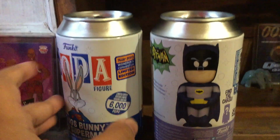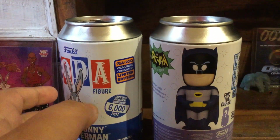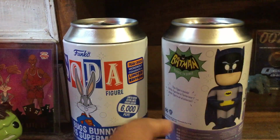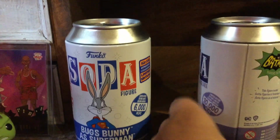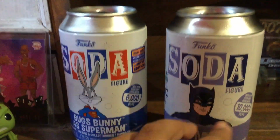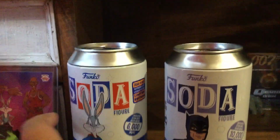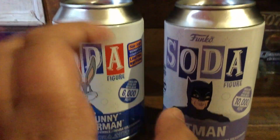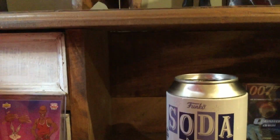Today I'm going to be opening two Funko sodas. I took the wrap off so it didn't get in the way. We have Bugs Bunny as Superman and Batman from the 1966 television show. I really want to get the chase of the Batman. I don't really care if I get the chase of the Bugs Bunny as Superman because they're so similar, so let's get started. First, we're going to start off with the Bugs Bunny as Superman.